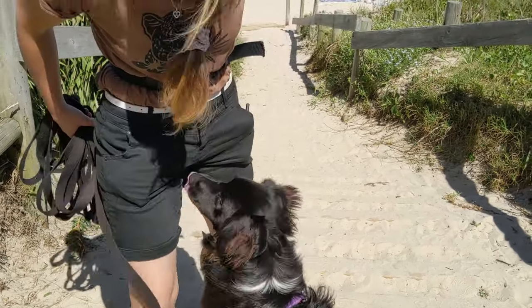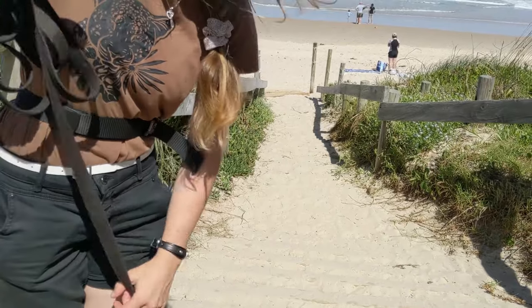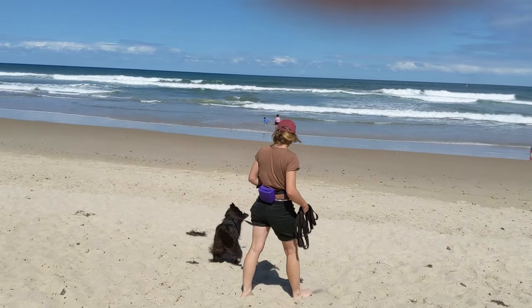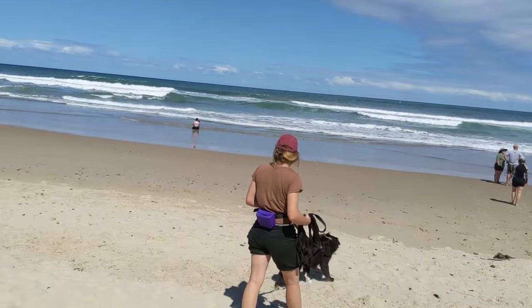I've stocked up with cut up Devon. Irresistible treats. Okay. It's beautiful.